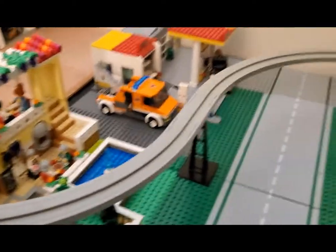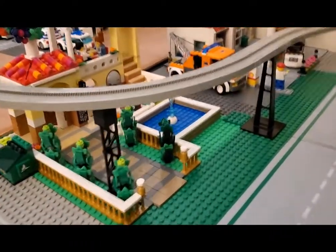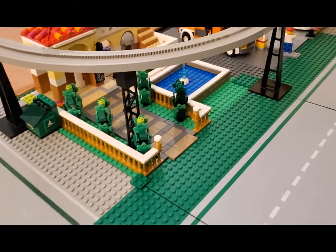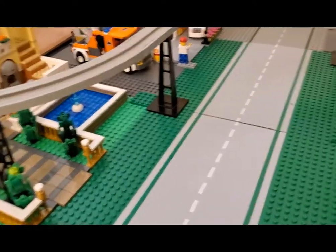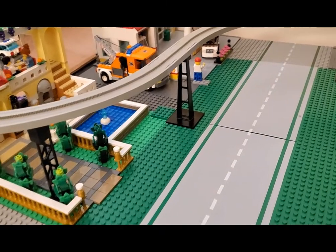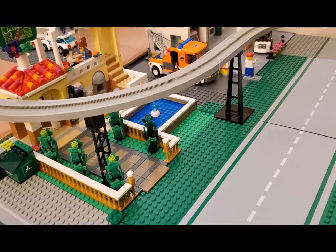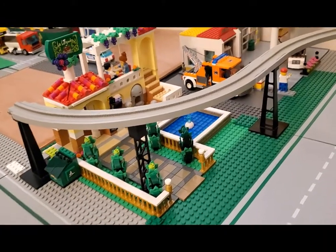Yeah, I got this Locanda, which is actually a friend set, a while back, but I wasn't sure how to put this in the city. This ended up being the perfect fit. Now, yeah, you can argue it's not perfectly aesthetic because the monorail track is going right over it. But you know what? It works. I'm pretty happy with it.